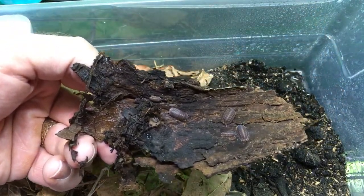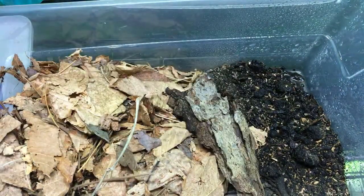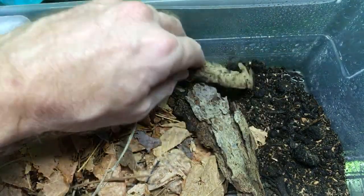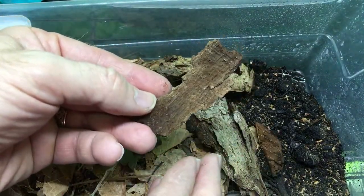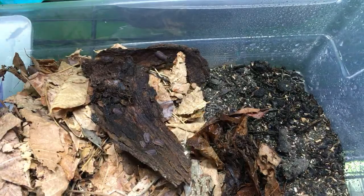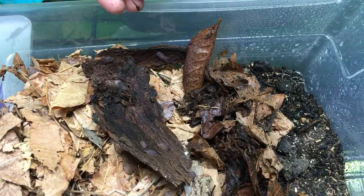Peek one more time. There's a couple of the adults there and a few little young juveniles. Here's some more on this piece of bark, a couple different ages there. And let's see, any more hanging around on these smaller pieces? Not on that one. I'm going to move some of this moist leaf litter so that they can end up on the moist leaf litter, and then I'll put the moss down. Of course, I'll take the moss from their normal enclosure too. Here's another piece of bark. See, the moss in their enclosure is kind of waterlogged a little bit, which is fine.